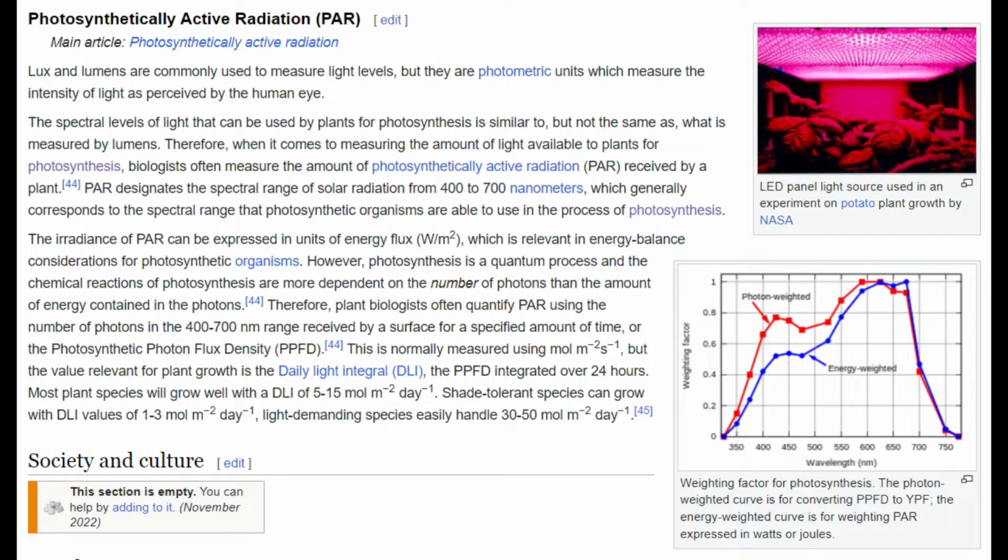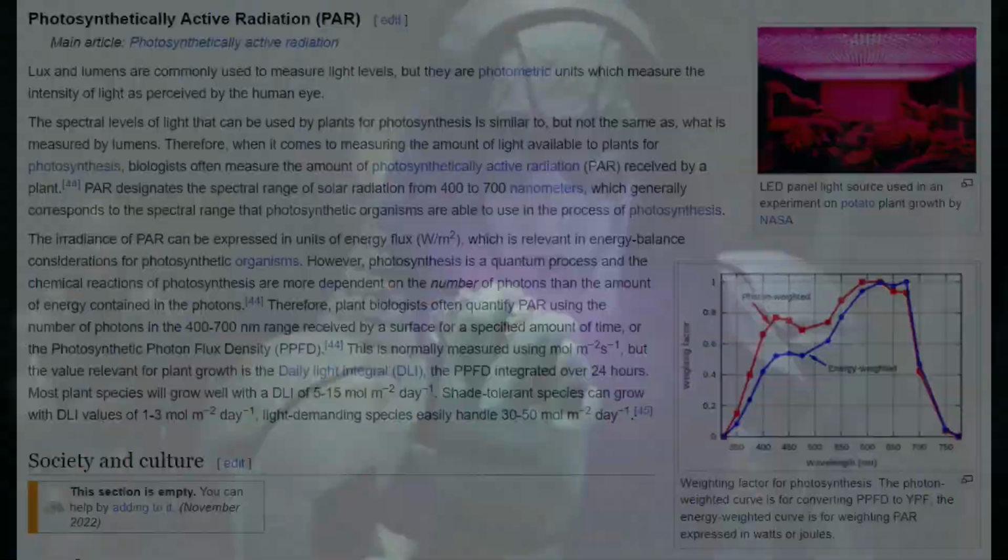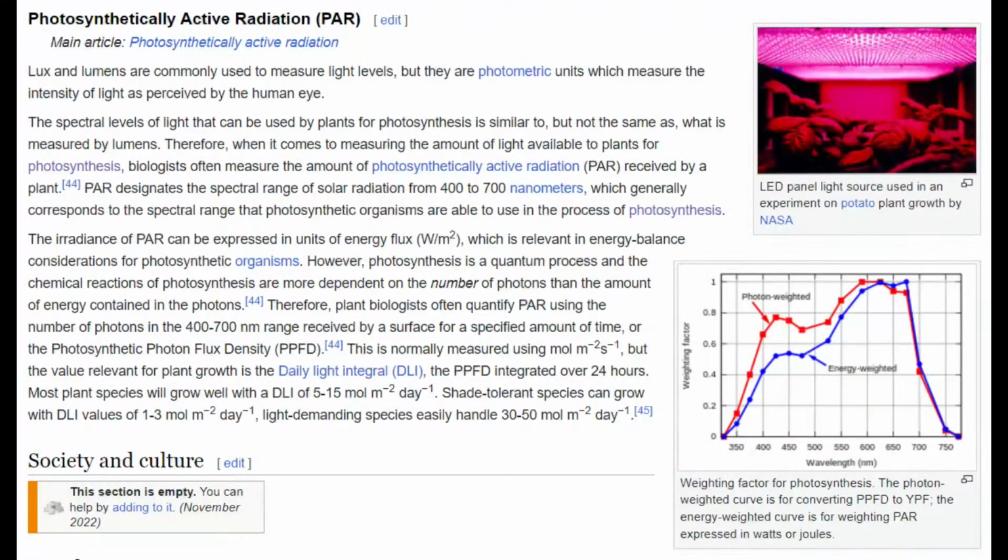And so you can see the LED light panel on the top right there from a NASA experiment. So you can see space is becoming important here. This is when the Kree aliens race learned about this. Yes. They found our potato plants. That's right. That's right. And they love these Kree LEDs.